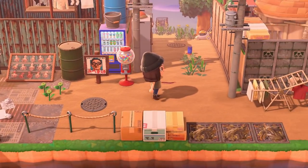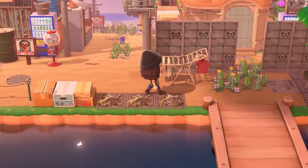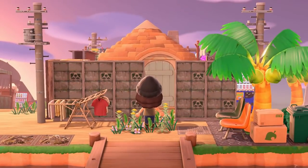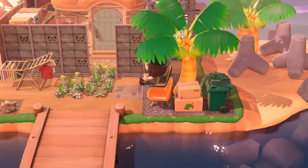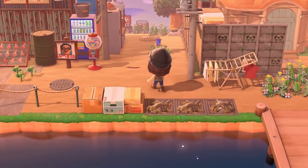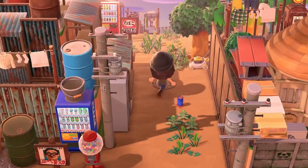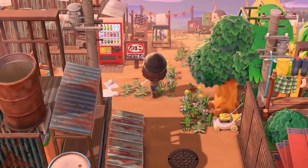Bubblegum. Oh, and we have some villager houses over here. How neat. The usage of simple panels on this island really makes a difference in the whole aesthetic and feel. Also, major appreciation for all of the actual in-game pathing that's laid down. Like, this is all the dirt path. That takes so much time.